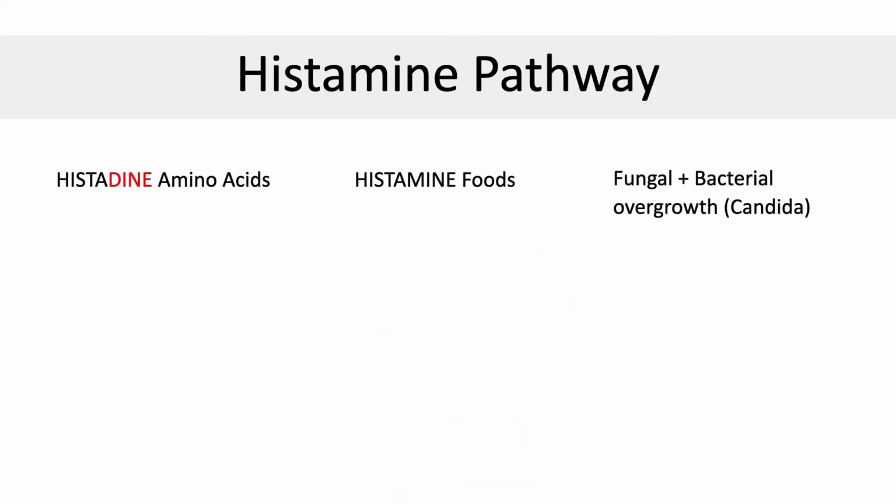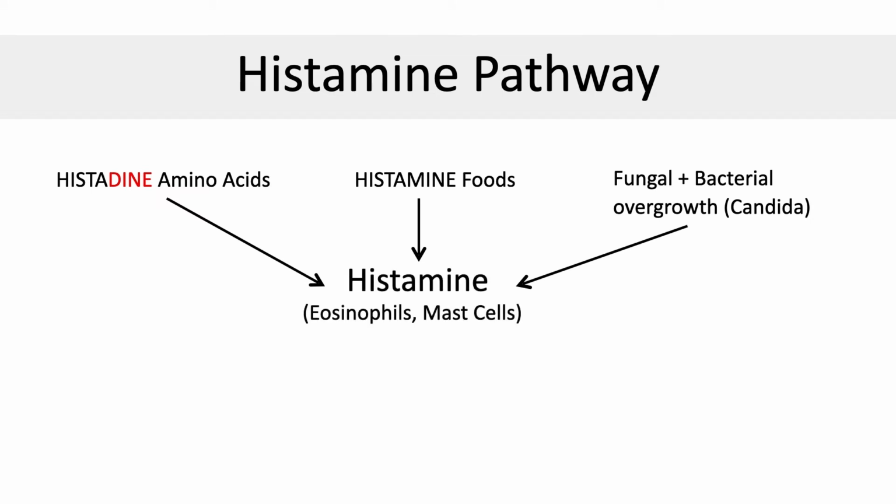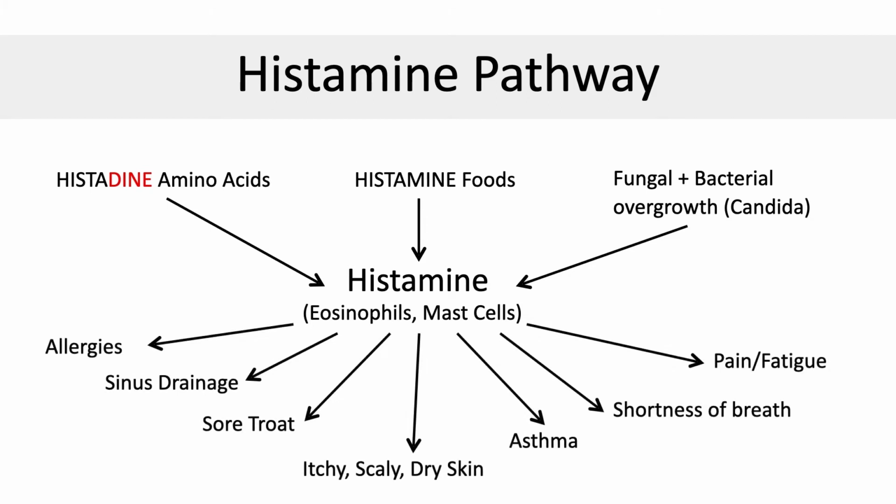To summarize the histidine pathway, there are histidine amino acids in the diet that get converted into histamine when we eat certain foods that cause overgrowth of bacteria and Candida in the system. This histamine that's released into the bloodstream produces allergies, sinus drainage, sore throat, itchy, scaly, dry skin, asthma, shortness of breath, pain, and fatigue. Okay, we'll be moving on now.